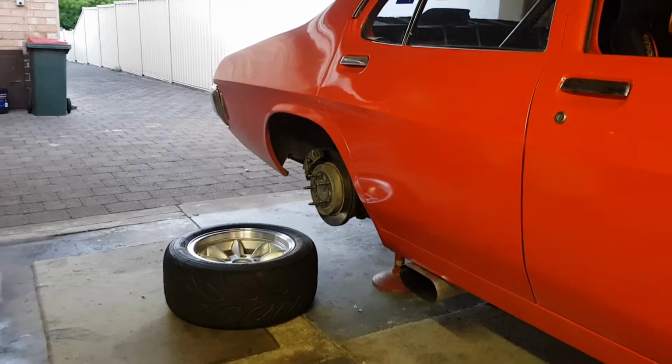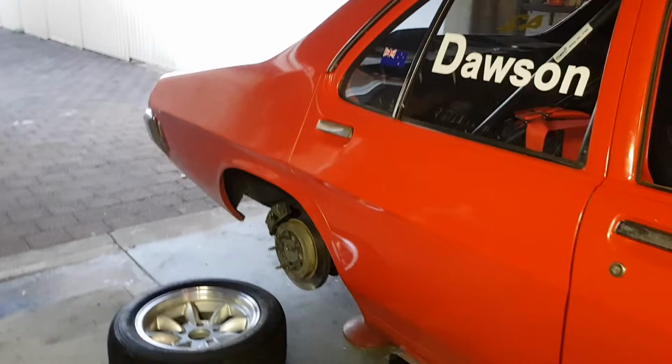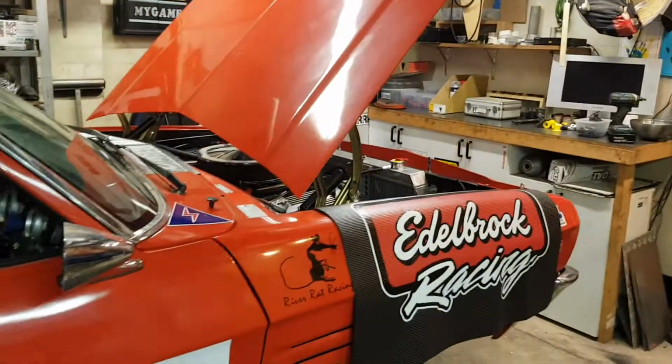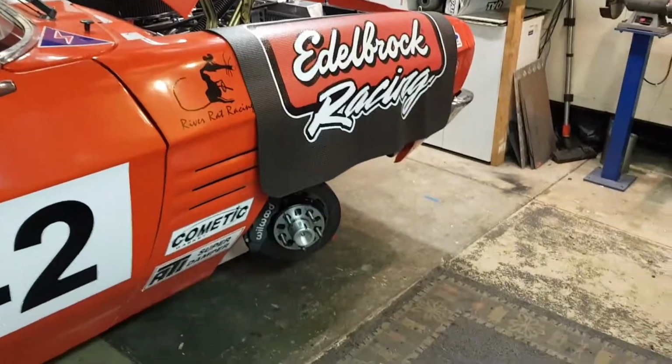I'm just getting ready to put the wheels back on me wagon. Unfortunately, it's not to put it on the trailer and go racing this weekend, which is what I was expecting to be doing.